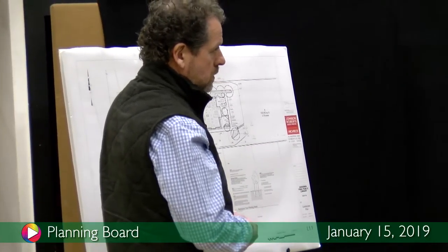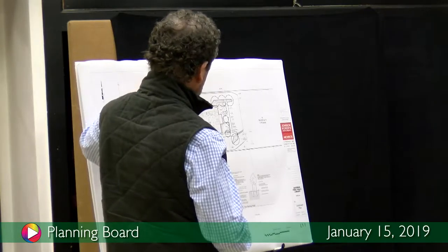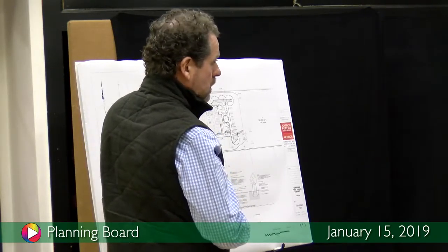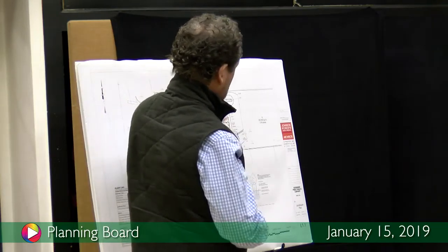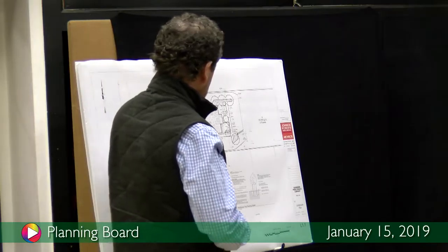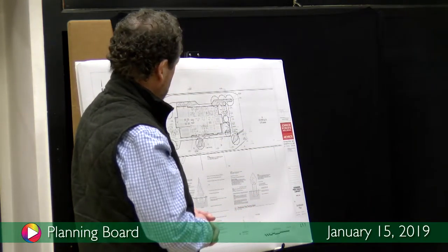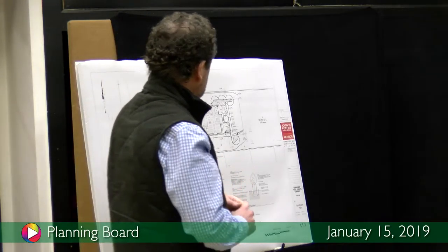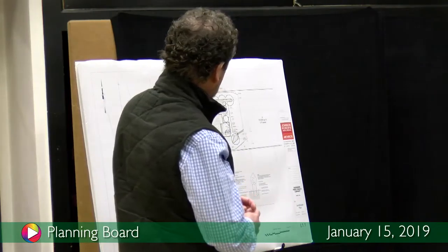Are any of those trees existing, or are they all new? There are trees that exist out in the town right of way, but there's nothing on the property. Those are all new trees. Right. So these are honeylocust that match the trees proposed for the senior center, and that is all the larger trees that happen around in the parking areas.